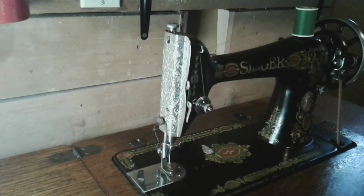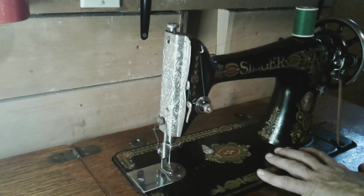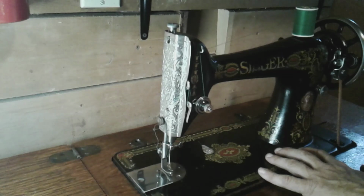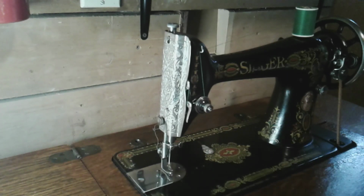I noticed in 1904, if you have a 66 and it starts with the letter B, it'll be a 1904 machine. It could be 1905, I do believe. But it will definitely be a 1904 with the letter B. But there are, like I said, 800 that were made with the letter K. So that's a rare model, I would assume.